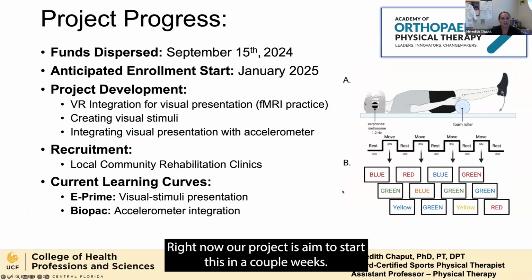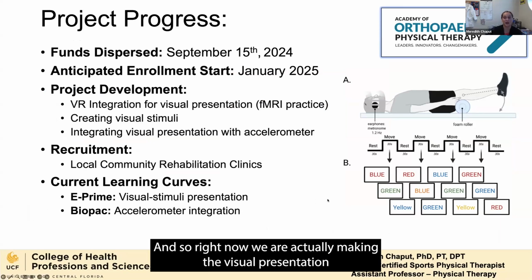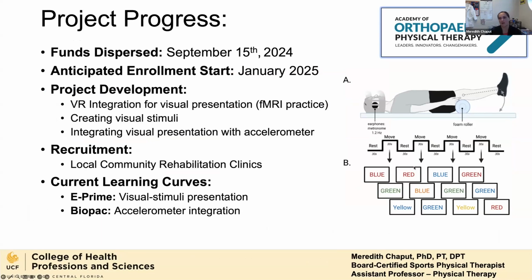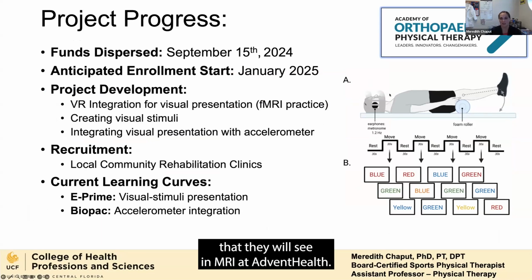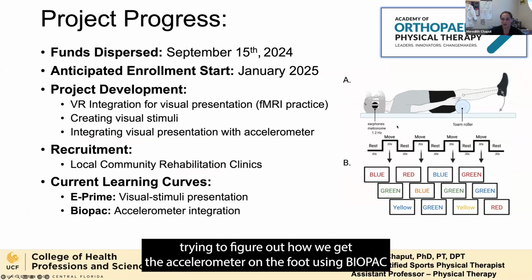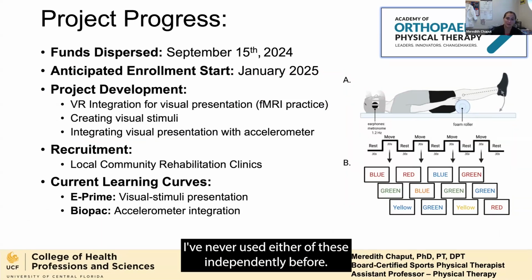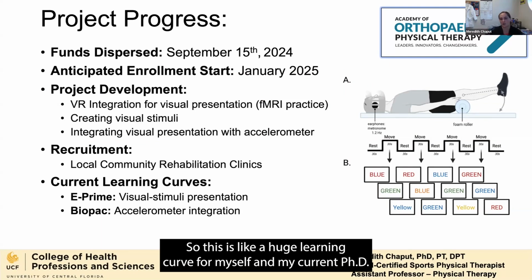Right now, our project is aimed to start in a couple weeks. Hopefully, funds will be dispersed. Right now, we are making the visual presentation that they will see in the MRI at AdventHealth. And we're trying to figure out how we get the accelerometer on the foot using BioPac to integrate with E-Prime, which is our visual presentation system. I've never used either of these independently before, so this is a huge learning curve for myself and my current PhD student.